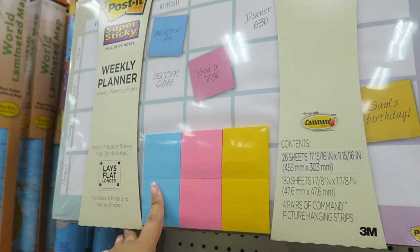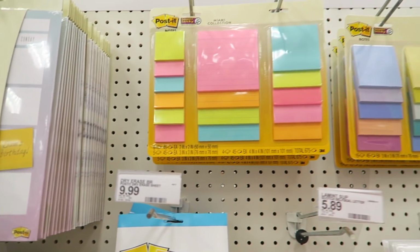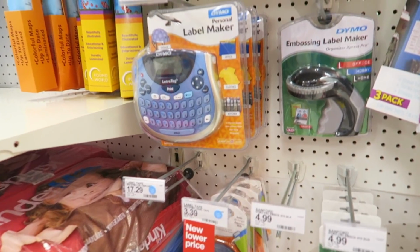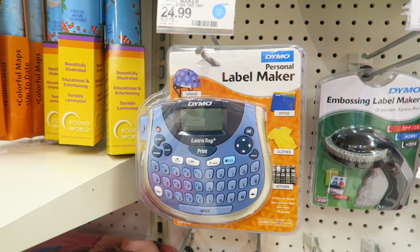Post-it calendars now. Hey, nifty. Oh, why does that make me so happy seeing all those post-its in that pack? I need a label maker. I think I need one. Just don't know what kind I want to get.